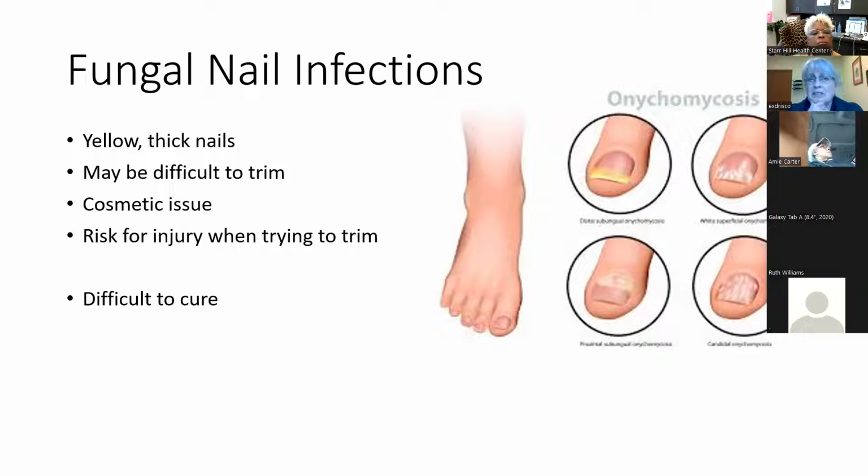And then you can use an oral medication, but you have to take it typically about 3 months, and it can be very hard on the liver, right? So that's what I mean by the cure being worse than the disease, that it's generally not worth it, in my medical opinion, to try to treat it with a medication that may cause you liver problems.